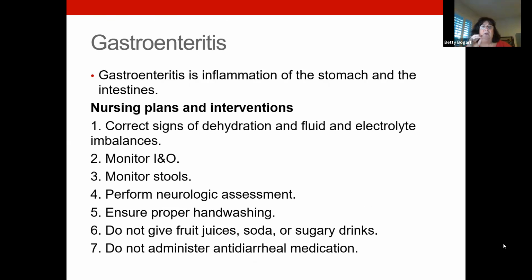And they're saying with gastro, no fruit juices, soda, or sugary drinks. What they want you to do is give things like Powerade, Gatorade, and many times they'll tell you to half strength it because of all the sugar. They have sugar-free today. I can't tell you how many kids have come in with Pepto-Bismol, the little pink lips, when they come in with gastro. You should not give those to children.